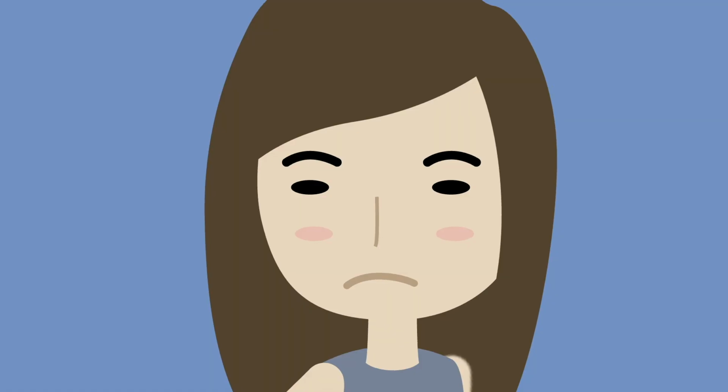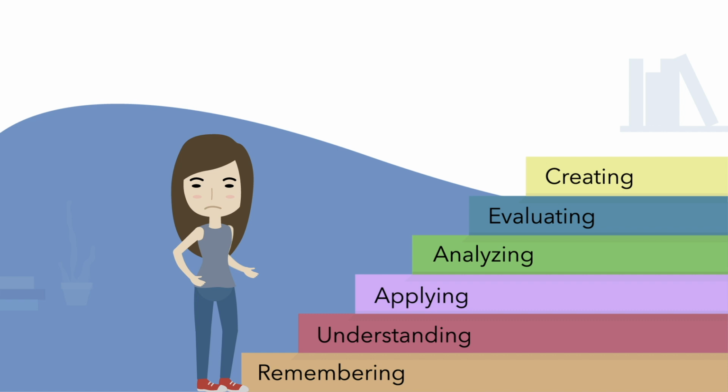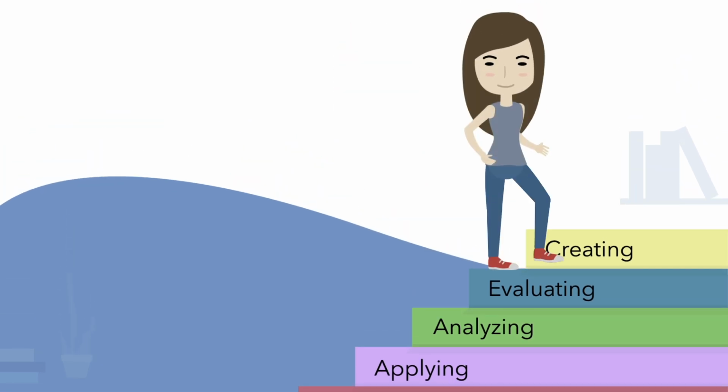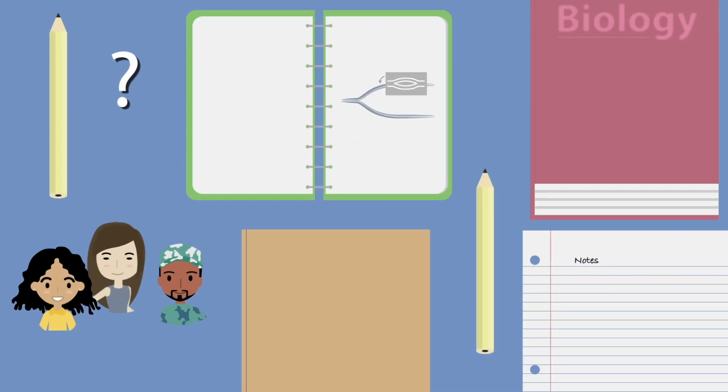Bloom's taxonomy is a great tool to use when you are learning. The lower levels of Bloom's, remember and understand, are foundational to your ability to reach the higher levels of apply, analyze, evaluate, and create. Knowing what level you need to operate at is important, but operating at that level is paramount. Here are some strategies to get you to those higher levels.